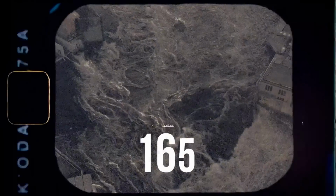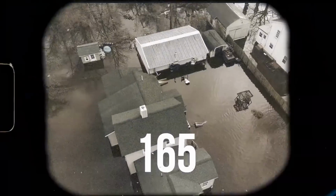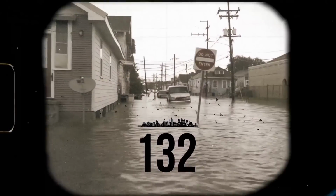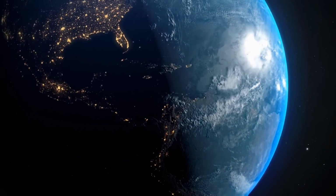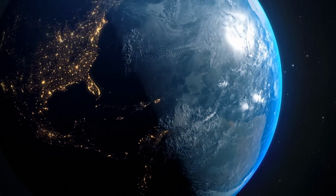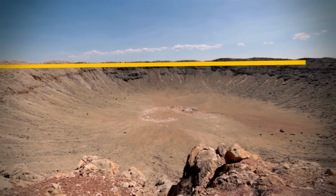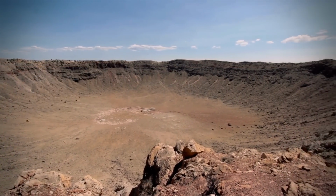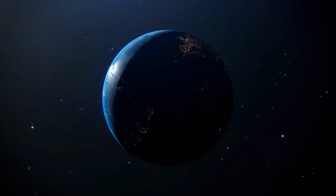It caused a terrible tsunami. 165 cities and settlements were completely destroyed, and another 132 were seriously damaged. People all around the globe could feel the consequences of this eruption, at least to some degree. Such an asteroid could leave a 3.5-mile crater, and this is one we'll face in the distant future. But calm down, no need to panic yet.